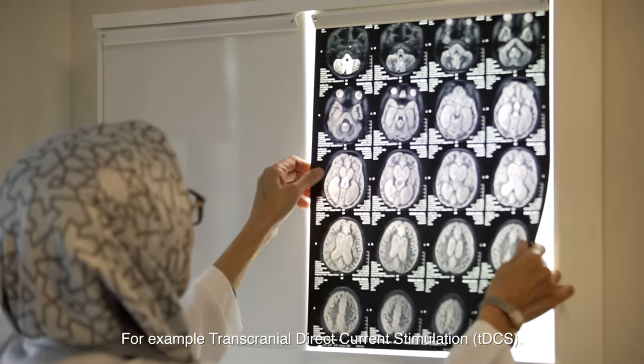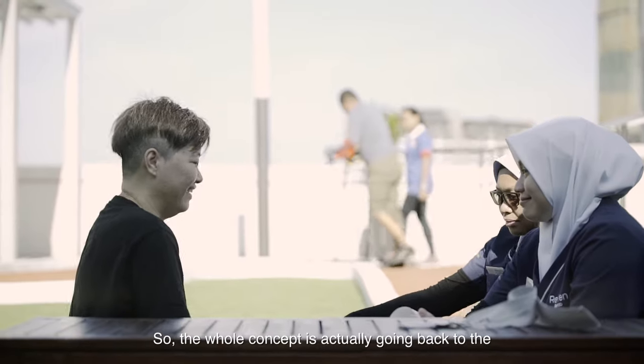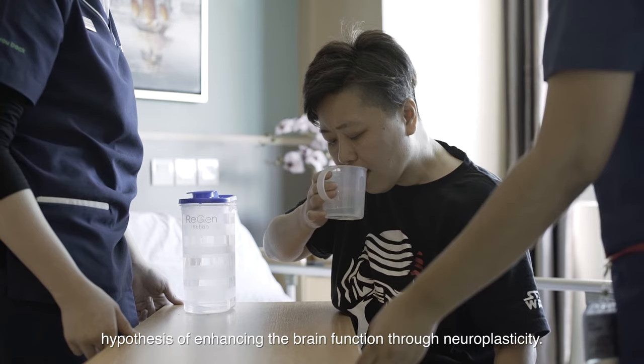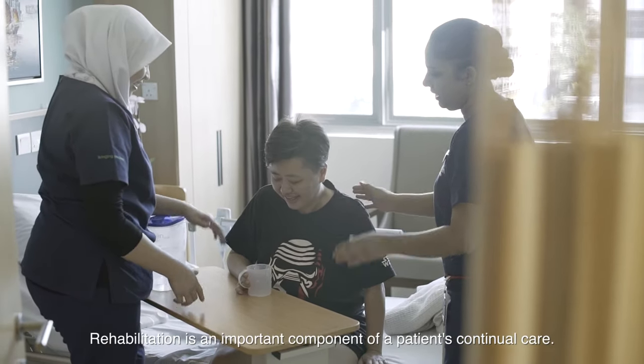For example, transcranial direct current stimulation. So the whole concept is actually going back to the hypothesis of enhancing the brain function through neuroplasticity. Rehabilitation is an important component of the patient's continuum of care.